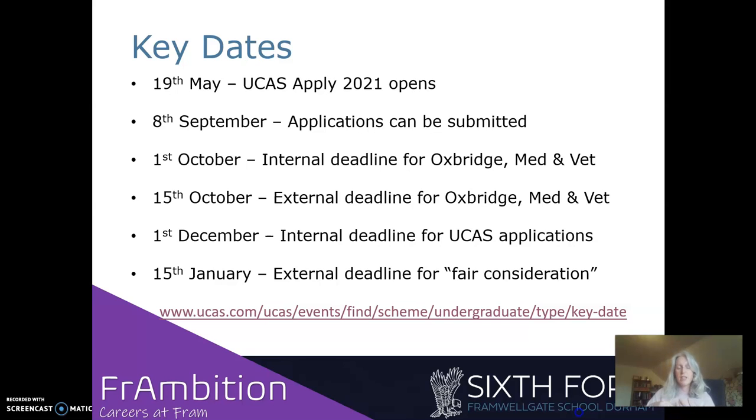But the 15th of January is the external deadline, and actually after that, you can still apply to university. It's just that deadline is when universities will give you fair consideration. So after the 15th of January, they can class your application as late. And if their courses are full, then they can just turn around and say, actually, no, our courses are full, we haven't got space for you. But providing you get it in by the 15th of January, they have to look at all your applications equally.